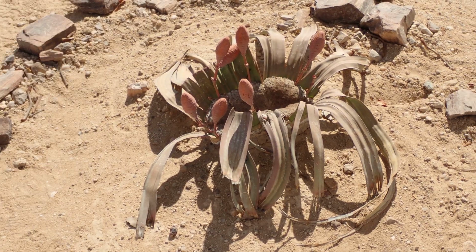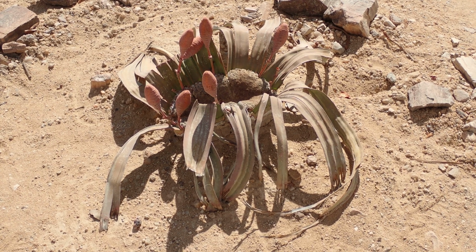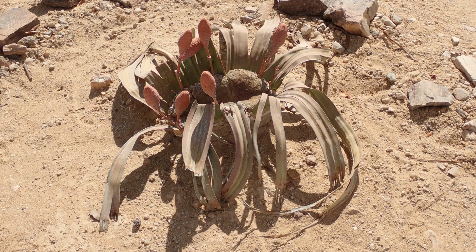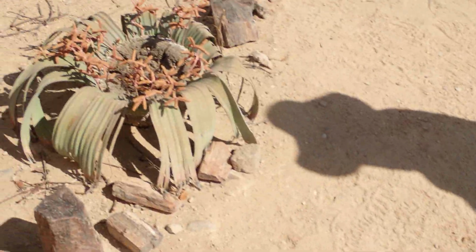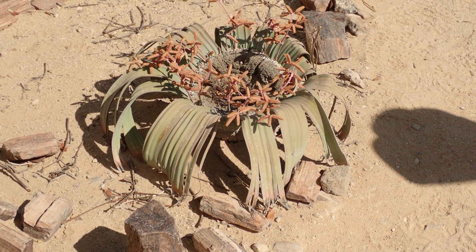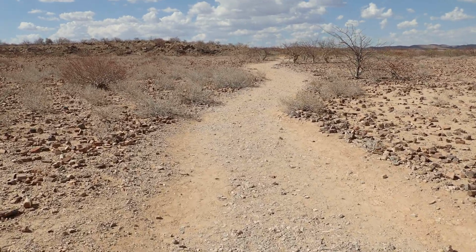Plant again? No, it's called the Welwitschia. Welwitschia. Yes, Welwitschia. And this is the female one. Notice the little cones on the top, yeah? And over here is the male. Little pestles fly to the air. Yeah, 38 degrees out here today. It's quite hot.